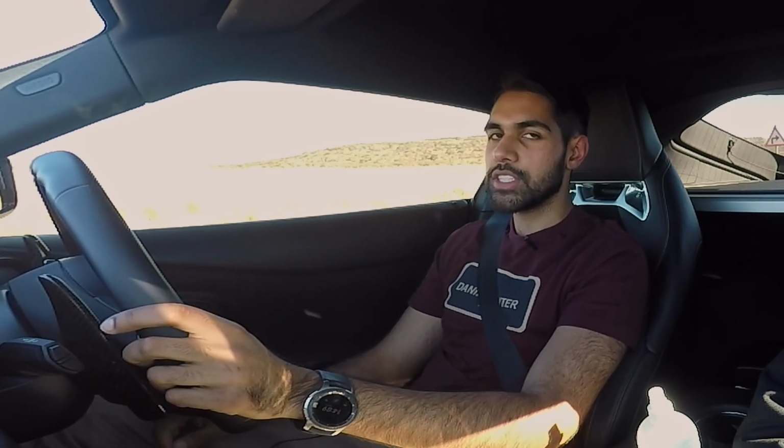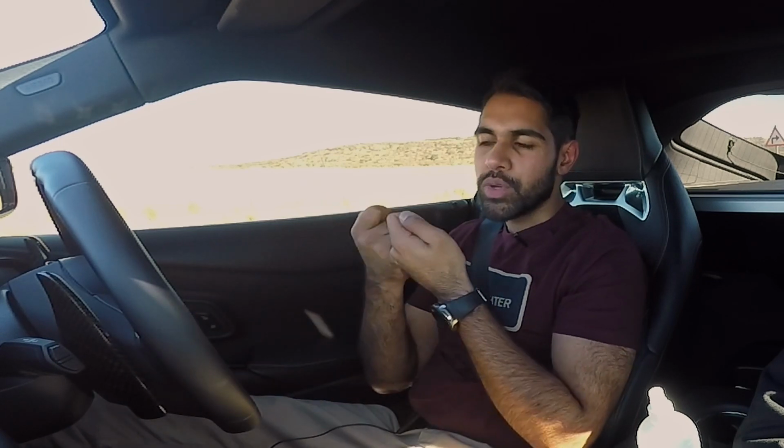Okay, so normal stock Supra, 0 to 100 in about 4.5 seconds. I'm not going to time it today because obviously not ideal conditions. The owner says the best he's got with all this power is around 3.9 seconds. I just want to feel it, to be honest. Okay, so rev it to about 2000 and then just drop it. And then go.